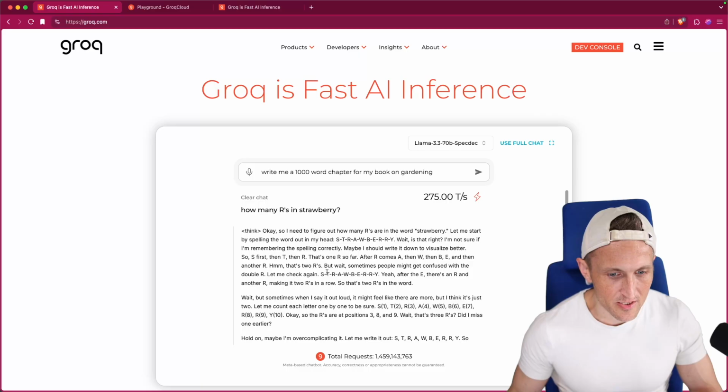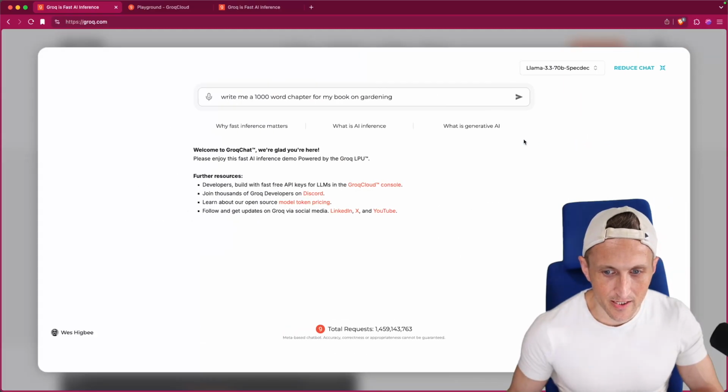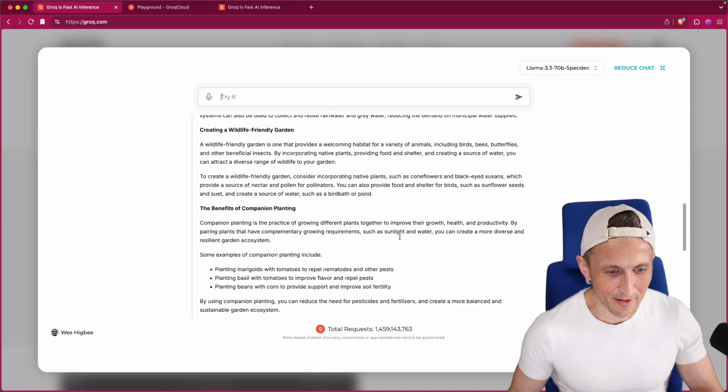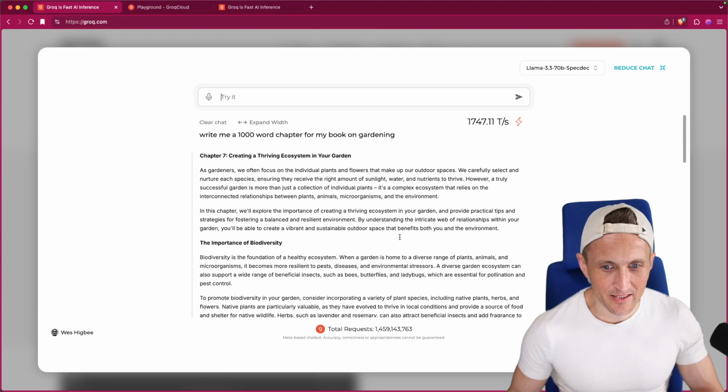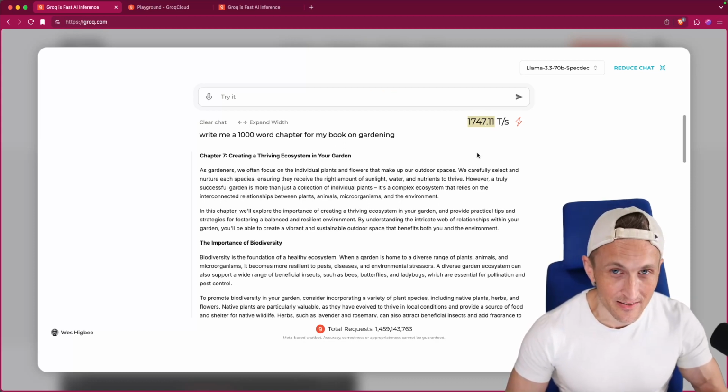And let me clear this first here. All right, check this out. And then I'll use full chat here, though this doesn't make it quite big enough, but watch how fast this happens here. You can barely even keep up with how fast it's generating the text here. And that's because, again, it's generating in this case at 1,750 tokens per second. Pretty much the entire answer here was generated in about a second.